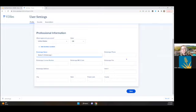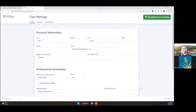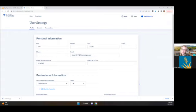So you want to make sure you add that under your profile and save it, because then that information is automatically going to flow into your forms, so you don't have to type it again and again and again. Okay, so log in, set up your user profile. Otherwise, you're going to be reaching out to support and saying, why isn't my info pulling in? Sati said it would. So definitely set that up.